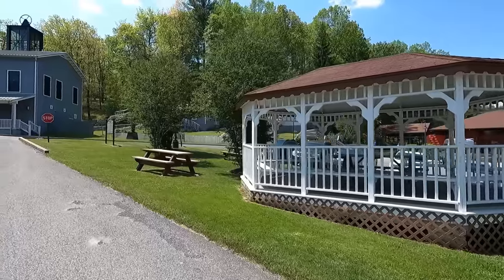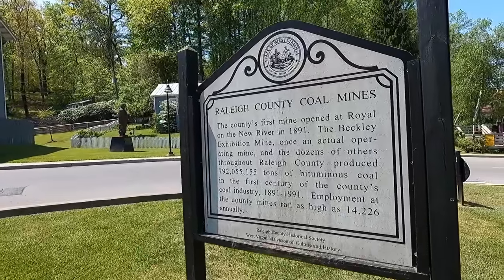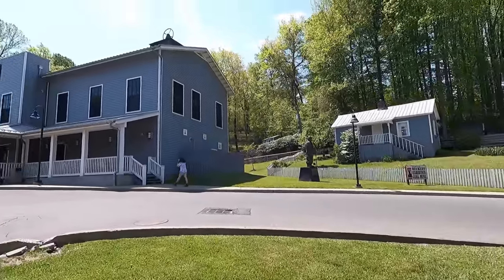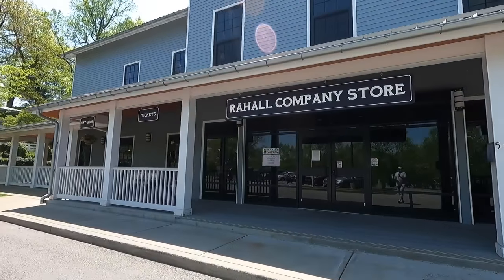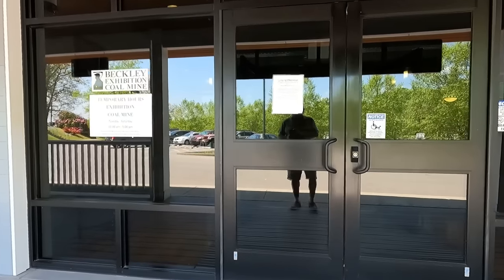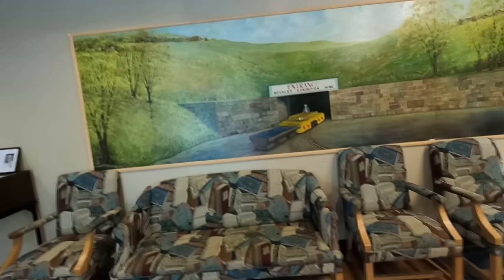Raleigh County Coal Mine. Sign here. Wow, they employed over 14,000 people a year. Cool. Let's go check it out. Company store and the museum. Southern Museum. Look at the pictures.